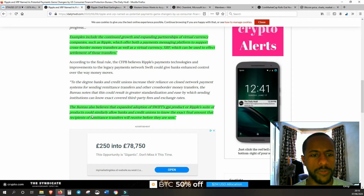Or Ripple's suite of products could similarly allow banks and credit unions to know the exact final amount that recipients of remittance transfers will receive before they are sent. So they're talking about part of Ripple's software, which was originally called Xcurrent, which allows both the recipient and sender to know the exact amounts they're going to be sending or receiving, which is crazy, but they weren't able to do that before. It's more of a send the funds and hope that you get the amount that you asked for.